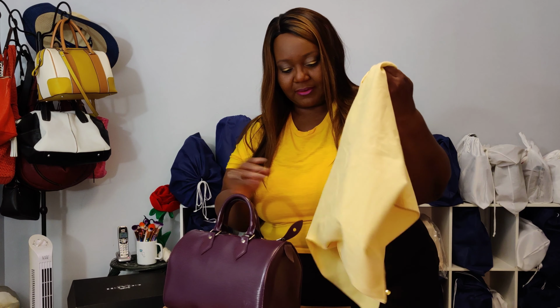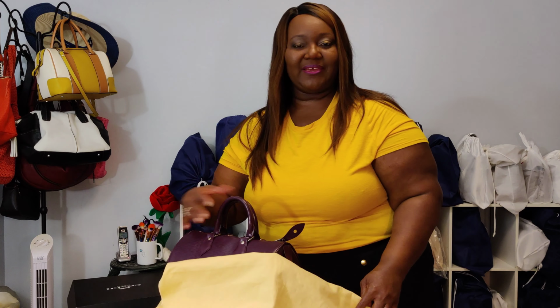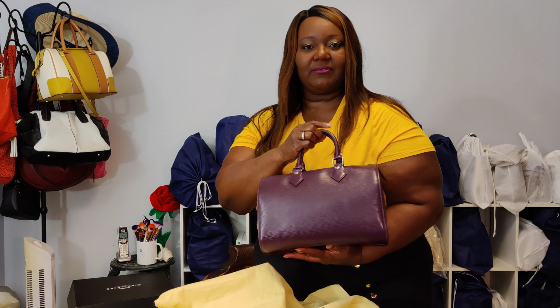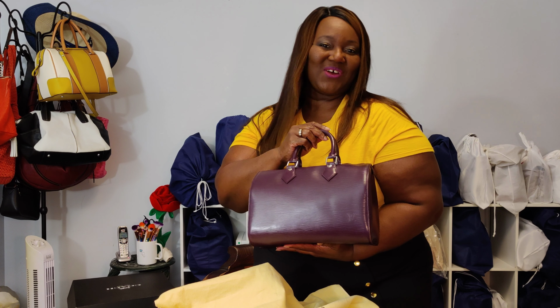Came with its dust bag, and that's about it. Just wanted to share my new Louis Vuitton electric epi leather Speedy 30.